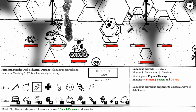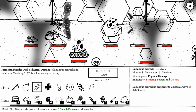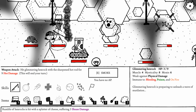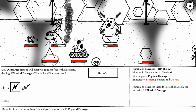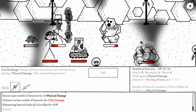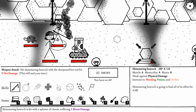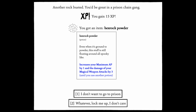Let's see, what have we got? Luminous is preparing to unleash a wave of debilitation. Glimmering is... Let's see, yeah, let's just get rid of the ones that were preparing the big shot. Alright. And you can die. Another rock busted. You'll be great in a prison chain gang. Let's see, I don't want to go to prison.